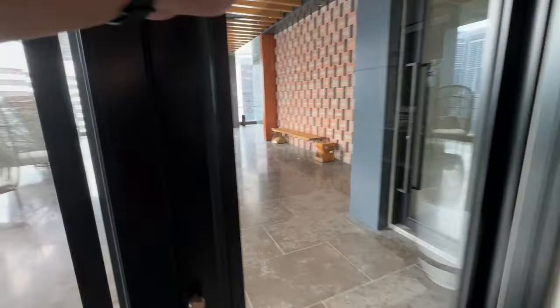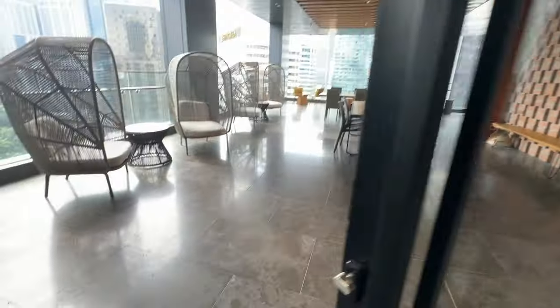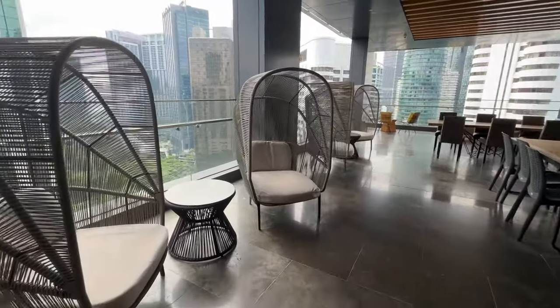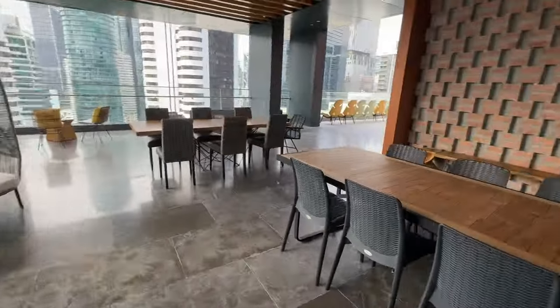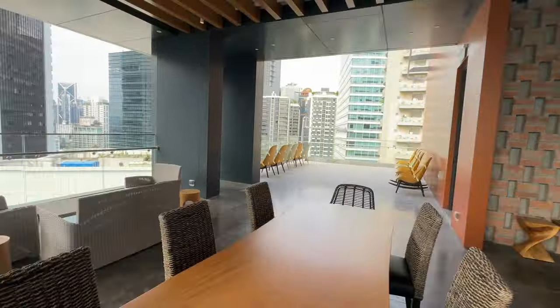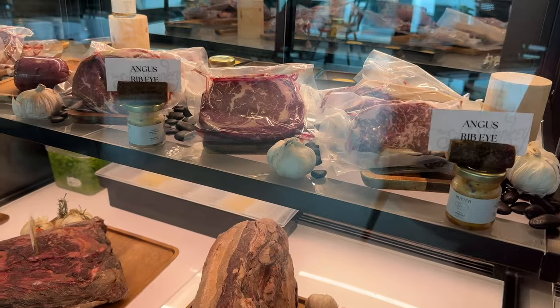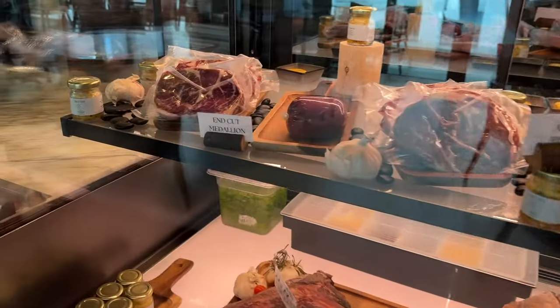If one doesn't mind the heat, there is an outdoor seating section on the far end where one can chill out looking at the city view. Steak lovers can choose their favorite part as displayed here.